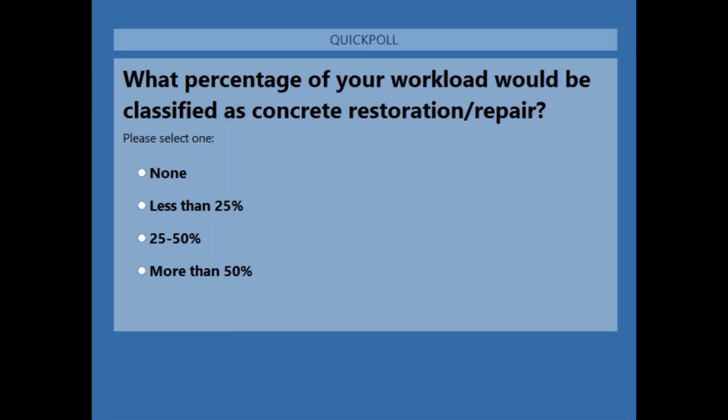So yeah, second poll question now for our audience. What percentage of your workload would be classified as concrete restoration or repair? So we've got 4 choices here again. None, less than 25%, 25 to 50, or more than 50%. Everybody respond to that, and we'll take a look at the results in just a few seconds.